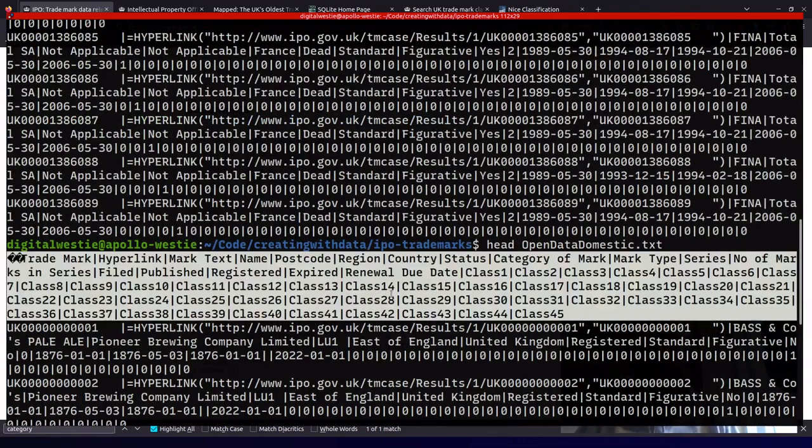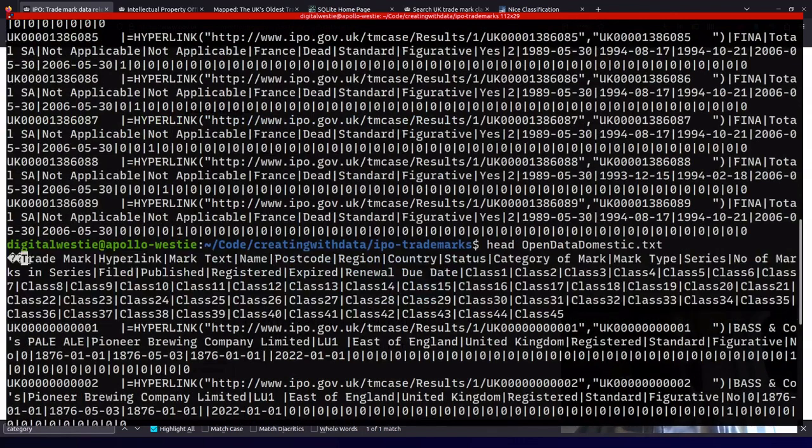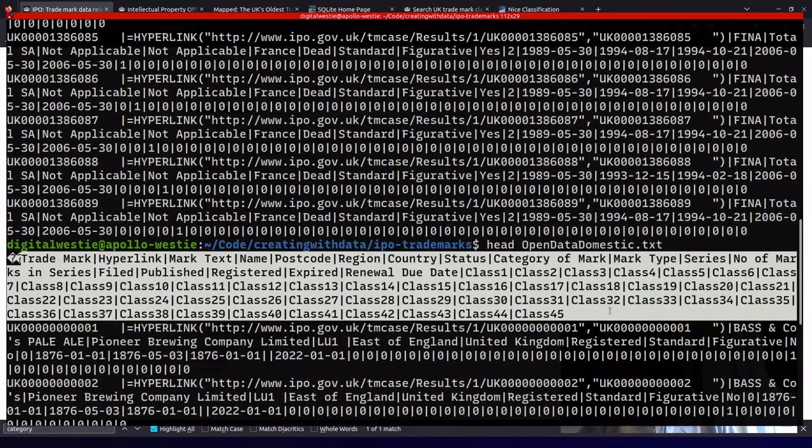And if we look at the head, we'll see that the very first row has quite a few column headings. So we've got things that you would imagine, like the published day and the registered date, the different dates. We have the type of trademark that it is, whether it is an image or whether it's just a text logo or a text trademark.